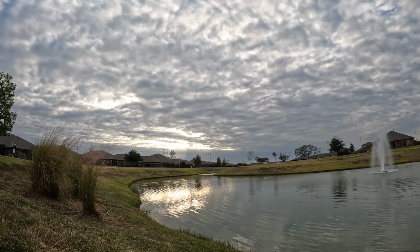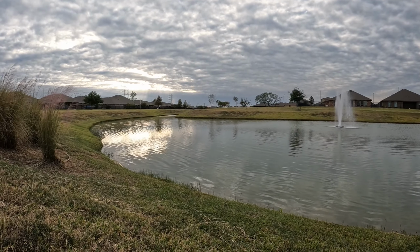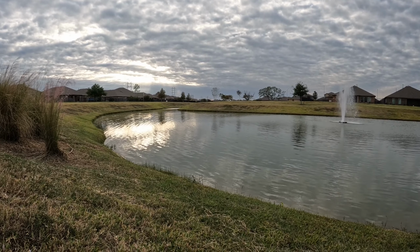Last time I was out here, I came for about 2 hours, zero fish. And that's pretty rare out here. That was like one of my skunks of the year. And if you don't know what the skunk is, that's when you end up with zero fish, you guys.